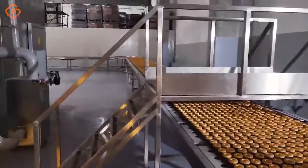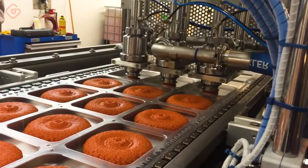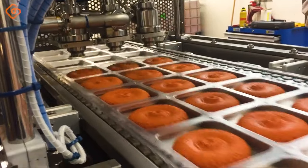With thermoforming vacuum filling and packaging capabilities, this machine brings convenience and high quality in the jam production process.